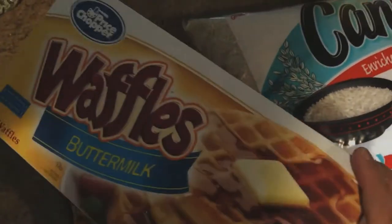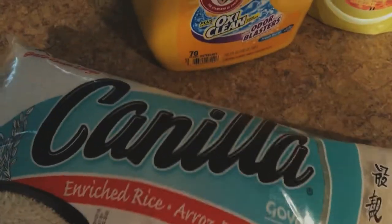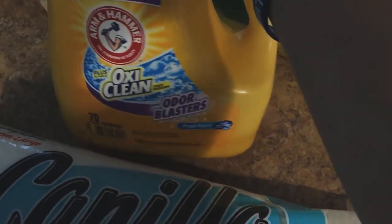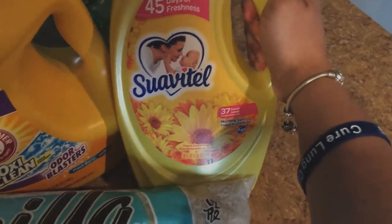All right, lastly, I just picked up some waffles, a taco kit, a big bag of rice, some detergent, and I love this one. The one with the purple cap is really good, and some softener.